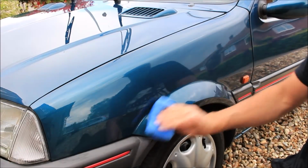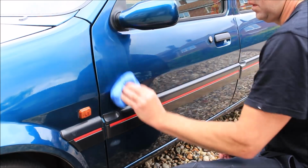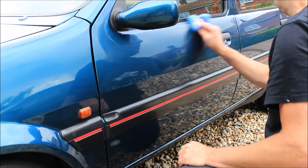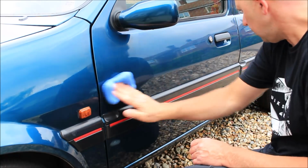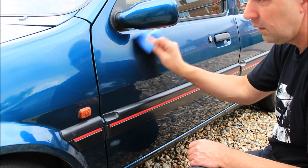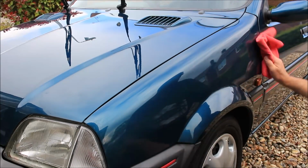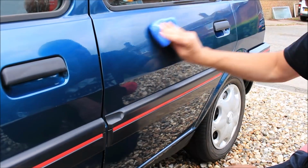You will notice it very, very streaky and hazy. This is perfectly normal. Do not worry about this. Move on to the next panel and that will give the previous panel time to cure. So once you've done this, you can then level it off with your first microfiber. Very lightly, don't go mad. And then just leave it. Move on to the next panel.